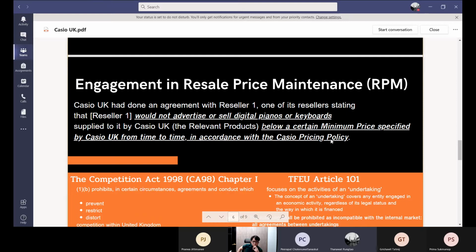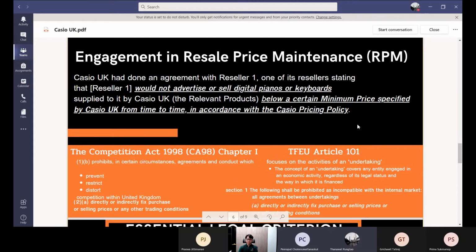So in the agreement between Casio UK and retailer number one, the agreement says that retailer one would not advertise or sell digital pianos or keyboards supplied to retailer one by Casio UK, which are the relevant products we have discussed, below a certain minimum price specified by Casio UK from time to time in accordance with the Casio pricing policy.